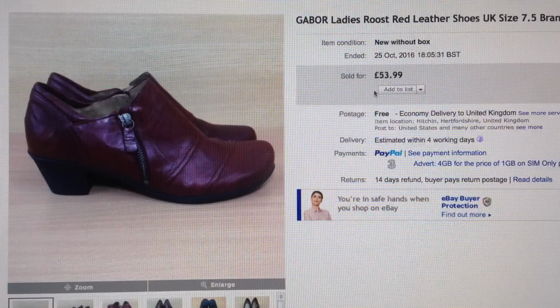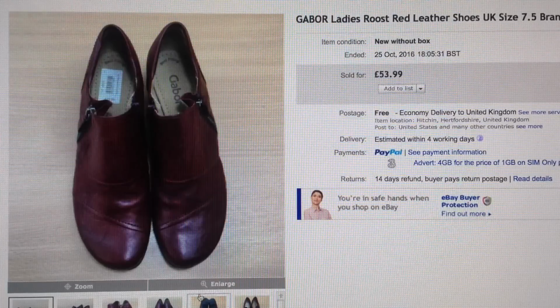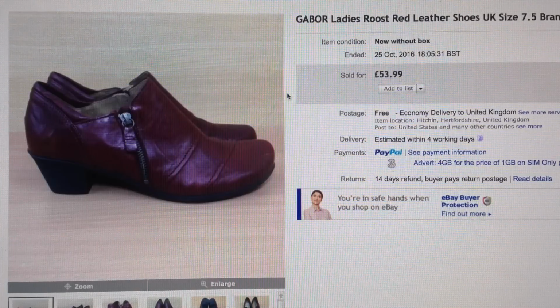We had them listed at $59.99 with offers. Somebody offered us 50. Andrea countered at $53.99, explaining that the $3.99 was to cover our shipping. If they could do that, we'd take it, which they agreed to. So yeah, fantastic sale there from a £1 investment on a pair of shoes.